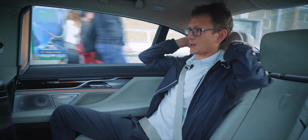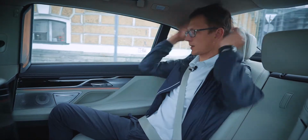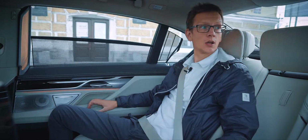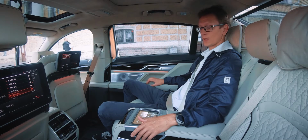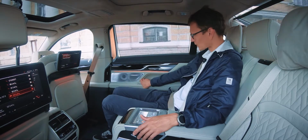It's very chill back here. The rear seat passengers also get these nice pillows built into the headrests. I can also do this, and this, and this while I'm at it. As they say, the problems of the peasants do not the Tsar bother. This is a great way to spend your time.